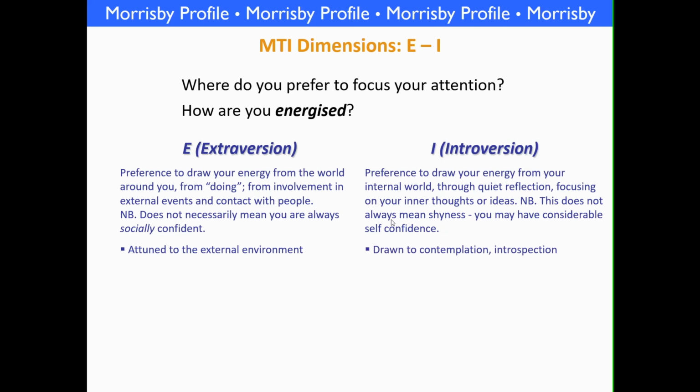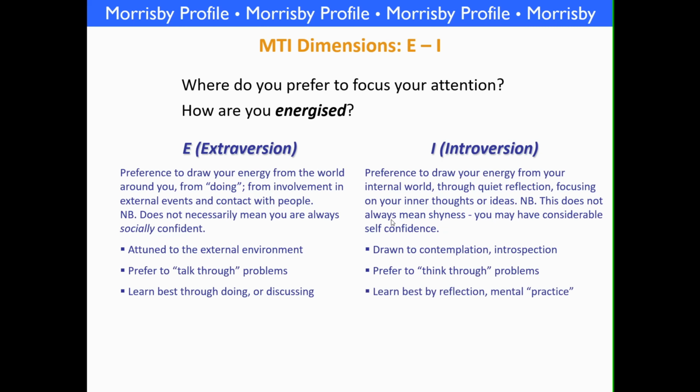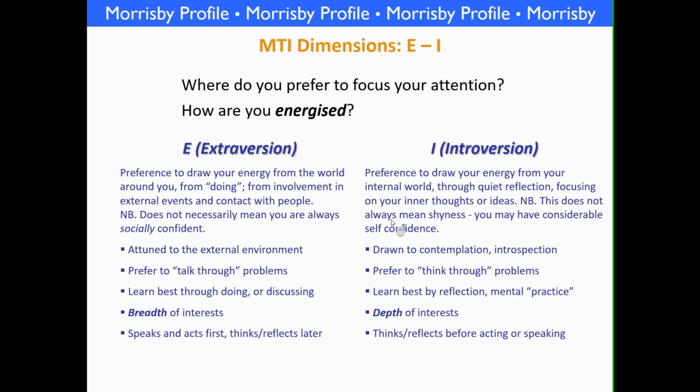And then a series of bullet points. External environment, contemplation, introspection. Talk through, think through, best by doing or discussing, best by reflection, breadth versus depth of interest, speak first, reflect later versus the opposite. Now, when we look at this, I think you can imagine a situation where you sit down with a student and they say, yeah, I do like talking through things. I do think I learn best by doing, and I like discussing it, which is kind of talking through. But I do have a tendency to speak and act first, but I've got really strong, deep interests, few deep interests. That would not be at all incongruous with the definition of extroversion. It'd be rare to find somebody who ticks every single descriptor of that, and that's because of these subscales.